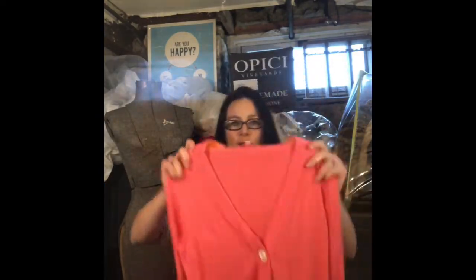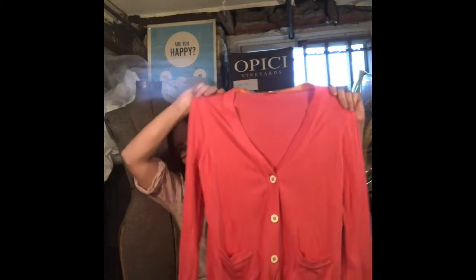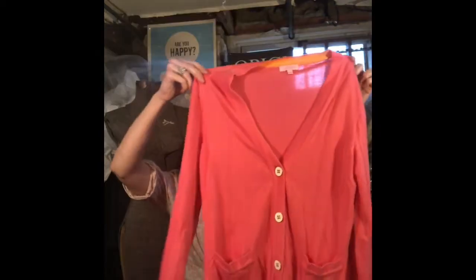This is a Lilly Pulitzer cardigan. This has not been listed yet. It is a medium. There's the label again. The brighter, the better. Vintage Lilly Pulitzer, which I have found, is a whole other store. Consider picking it up, depending on style, but just hear me out.